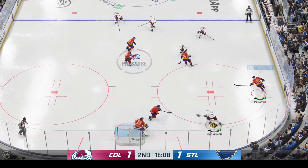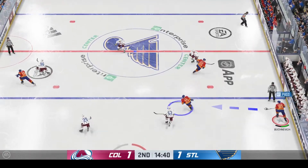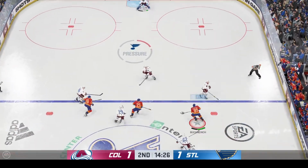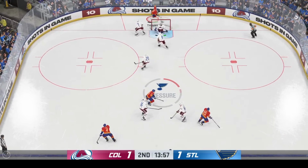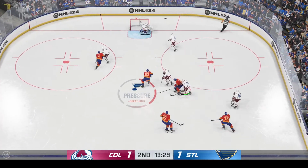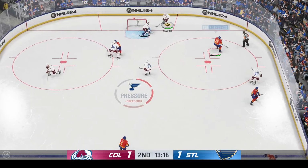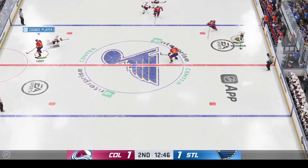The Avs will play it against the wall. Oh, he got all that. What a save by Binnington. Love the way the goaltender gets tight to the shooter here. The puck's in the lowest slot. You want to take away time, you want to take space. Goaltender does it, makes the save. Pad save, and he made it look easy. Great job there. Colorado's got it in their own zone.